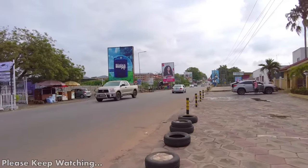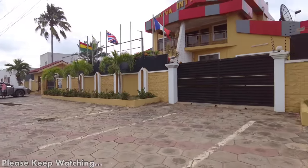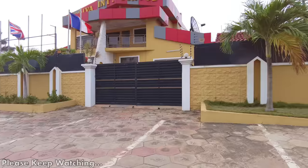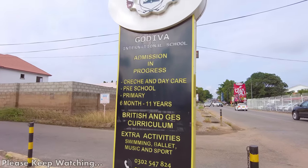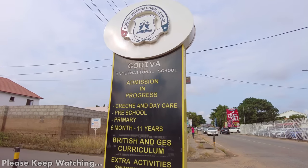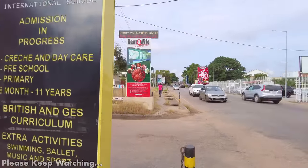So there's a school here to my right. Very nice school. Okay, so this is the school signboard. Keep walking forward.